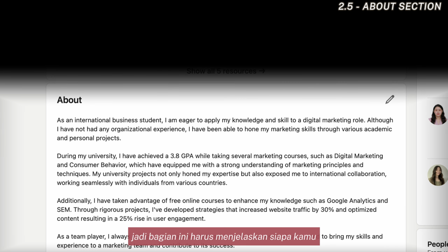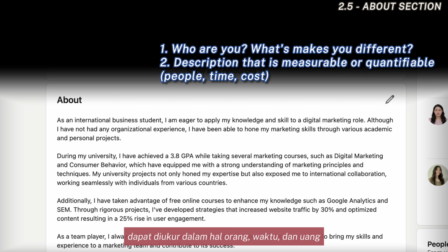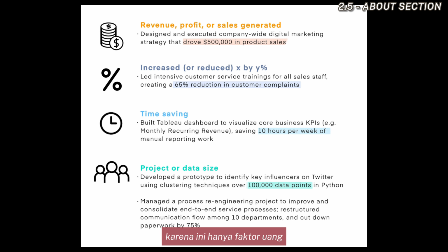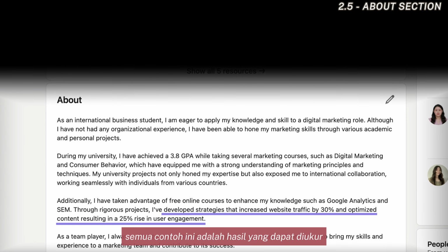So the about section should describe who you are and what makes you different. Then you need to put something or a description that is measurable or quantifiable. It can be people, time, or cost. You can refer from here as well. It's okay if you haven't improved company revenue by 30%, because this is just a cost factor. You can say something else. For example, you have worked with X number of people from different countries. All of these examples are quantifiable results.